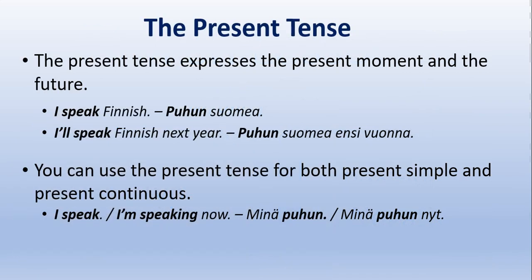Firstly, just a few words about the present tense in Finnish. We use it to express the present moment and also the future. So this is good news. Once you know the present tense, you also know how to speak about the future. For example, if you want to say, I speak Finnish, you can say, puhun suomea. And if you want to say that you'll speak Finnish next year, you can use the same verb form. Puhun suomea ensi vuonna.